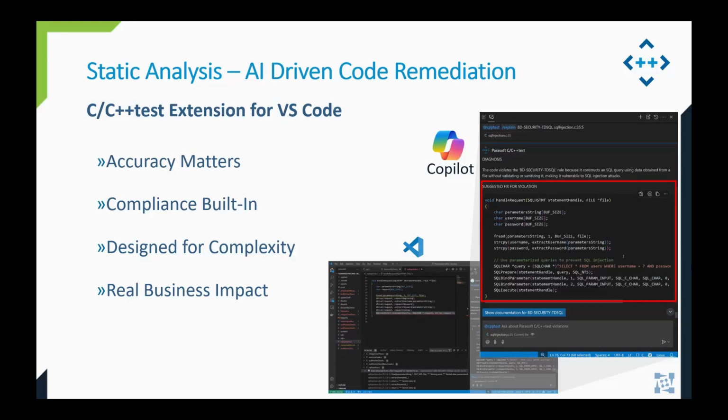So the benefits are huge. First, it cuts down on those frustrating scenarios on how to correctly fix the violation. Second, it keeps your code compliant with your coding standards like MISRA or CERT. And this means that your team can produce safer, more reliable software even faster. In addition, our solution is designed for complexity. Parasoft's prompts are tailored for large, safety-critical environments, and this is to ensure that even the most challenging violations are addressed effectively.